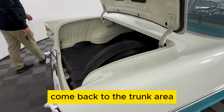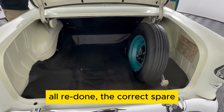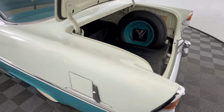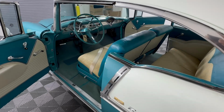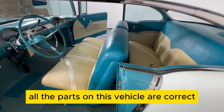Come back to the trunk area. All redone. The correct spare. All the parts on this vehicle are correct.